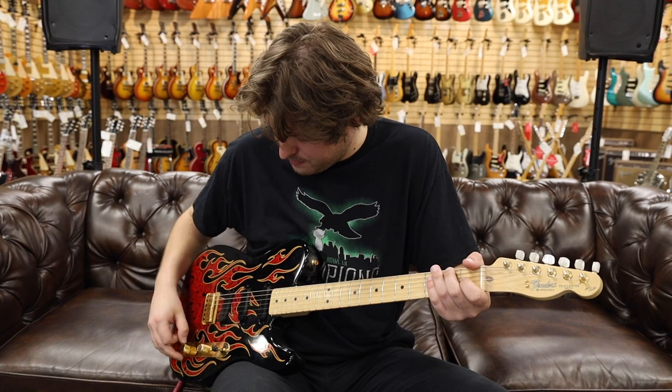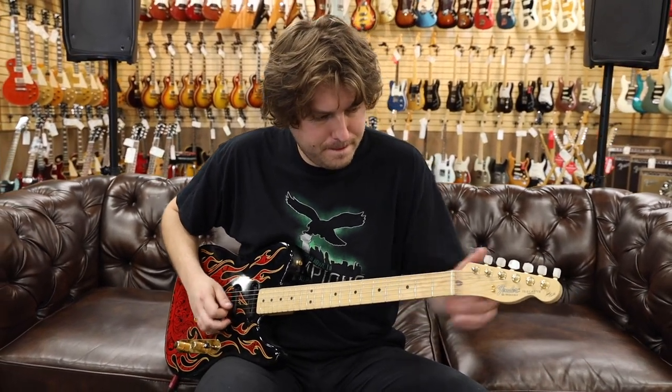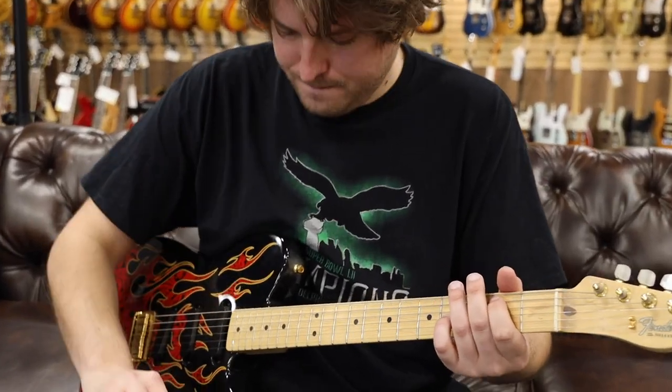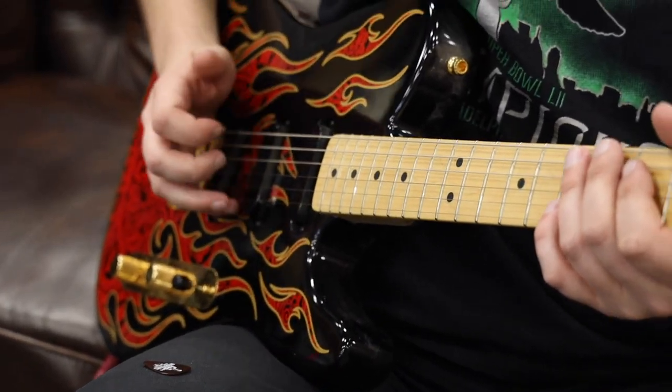Neck pickup and middle pickup together. It's kind of like a Strat setup. So let's check it out. This one we're not going to use a pick. You get a little bit more twang.